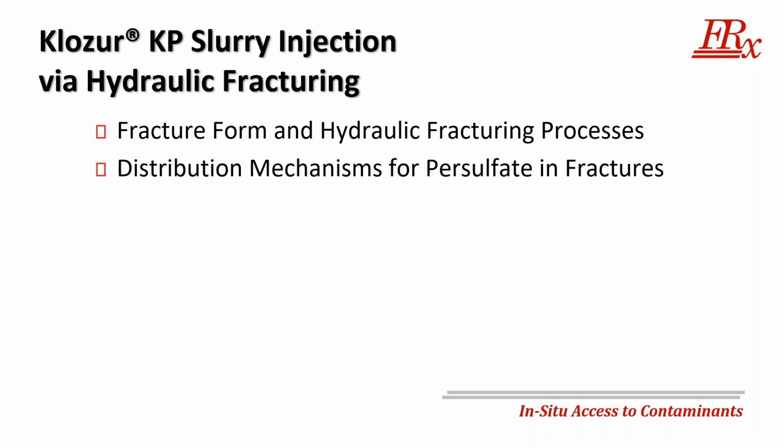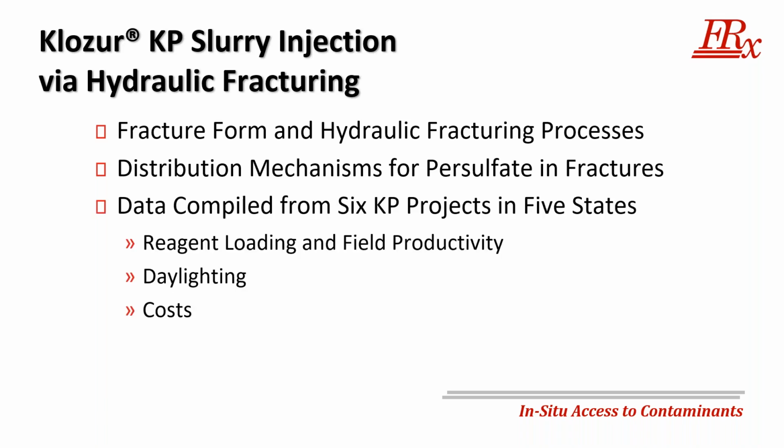We're going to talk about distribution mechanisms. Once you have KP slurry in these discrete fractures, how does the persulfate and the activator, if applied, get into contact with contaminants? We'll talk about that, especially for low perm settings.